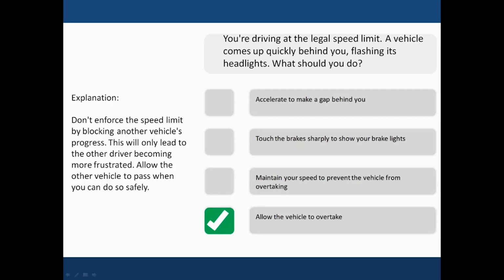Explanation. Don't enforce the speed limit by blocking another vehicle's progress. This will only lead to the other driver becoming more frustrated. Allow the other vehicle to pass when you can do so safely.